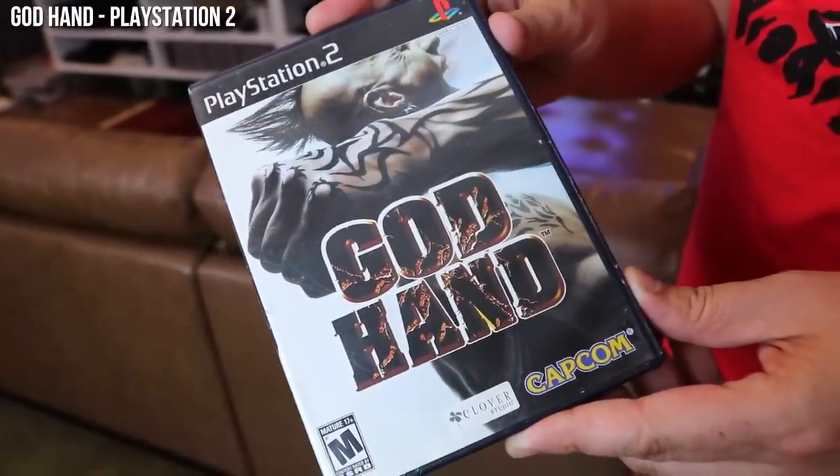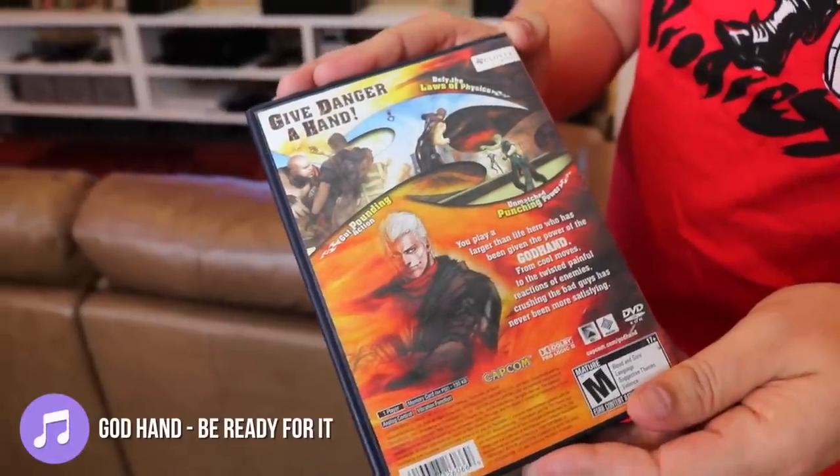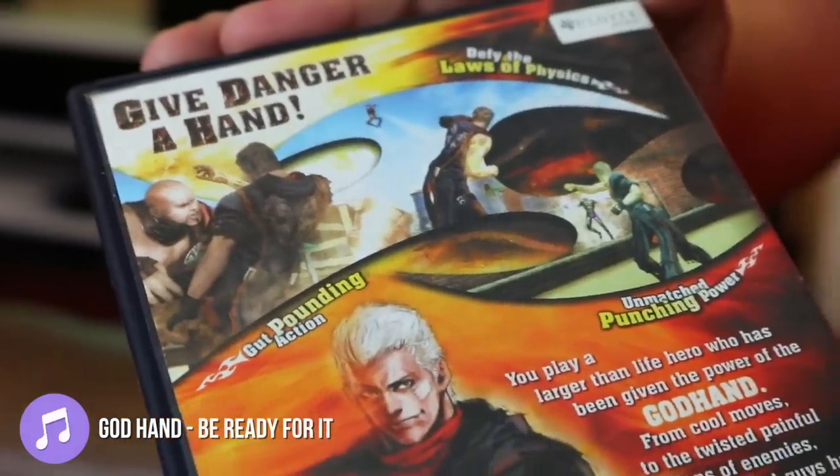So a game I'm really excited I picked up recently is God Hand on the PS2. I think this has got the manual. Yeah, complete in box with the manual. This game is hilarious, but amazing. It's a beat-em-up that's a Western by Clover Studios, who also made Viewtiful Joe, and I think parts of it have gone on to make the teams that make Bayonetta and stuff.